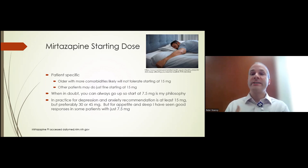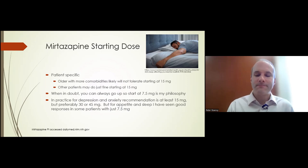So I think especially you have to make it patient specific. There are some patients who can definitely start at 15 and tolerate it just fine. And again, that recommendation kind of comes from the anxiety depression. But I tend to be more conservative, so I tend to recommend 7.5, especially if you're doing sleep and appetite as your major reasons to start the medication, or as an adjunct because they have some anxiety and depression, but not necessarily have that be your primary med for it.